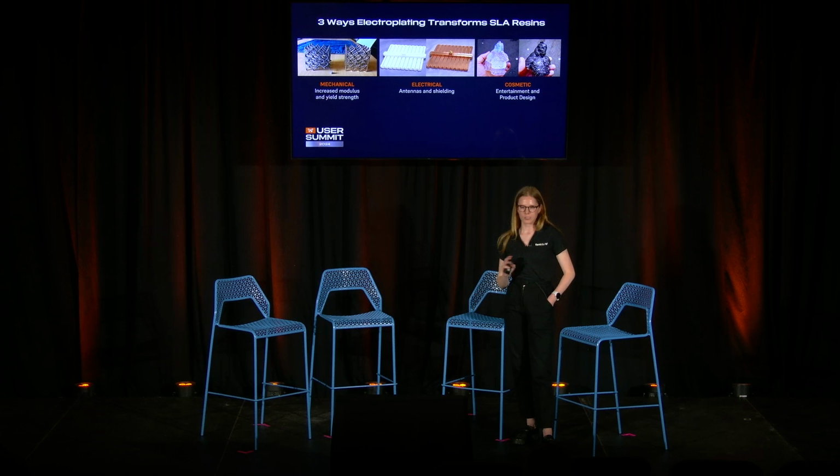You can also do electrical and shielding applications. So we've been plating some of these. That's a copper plate. We have some white papers online for you to check out if you're interested in that. And then not on the mechanical or electrical side, you can just plate things so that they look cool. So if you're making props or you're designing products, electroplating is a good way to get a really unique surface finish on the parts that you have.